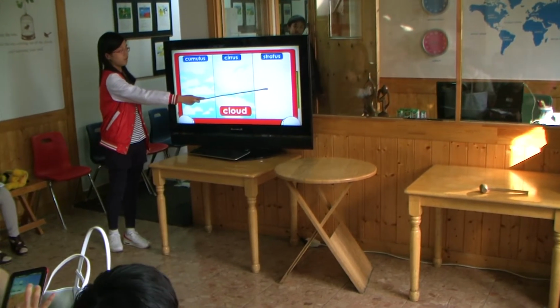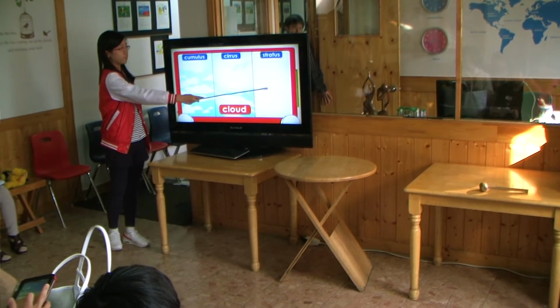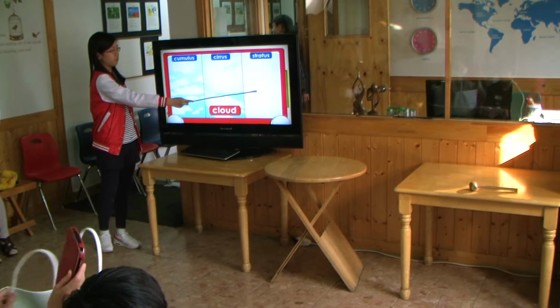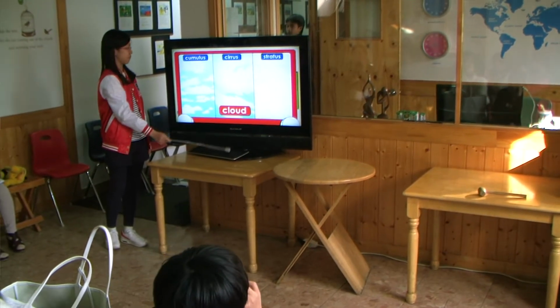Stratus clouds. These are low, gray clouds. They look like a blanket covering the sky. They sometimes bring rain or snow with them. The weather forecaster says it is cloudy when these are in the sky.